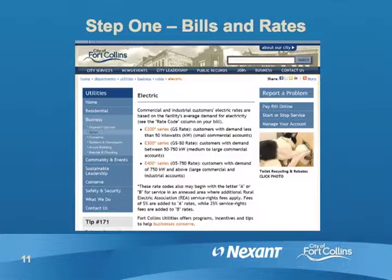Rates are another important aspect. Rates are kind of tedious. They're pretty boring to look at. Exactly how you get charged for electricity, how you get charged for water, but I'm asking you to do it anyway because it can be a very important and useful tool to help you immediately reduce some costs if you find out where the opportunity is.